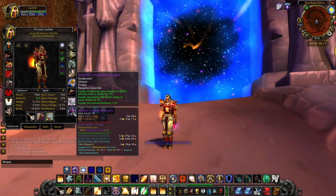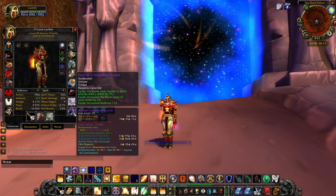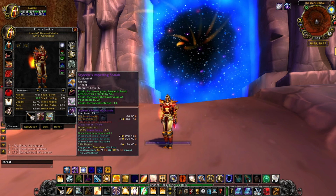Blocking is incredibly important for Paladins in TBC. It gives us mana, it gives us threat, and actually even gives a bit of damage. So this is a must-have item for every Paladin.